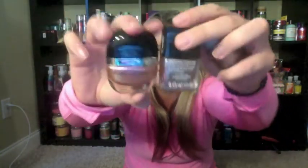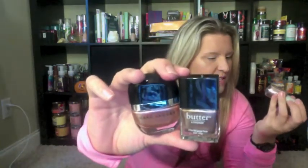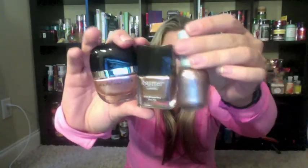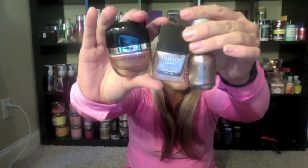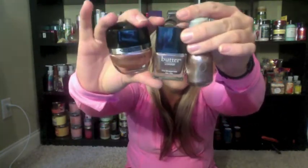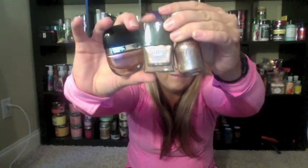Okay, so here's the Marc Jacobs color. This is the one from Butter London in the Old Bill. And then I also have this one called Rage from Orly. So those are my three kind of rose gold polishes, but see, it just looks like it's a little more pink. I don't think that they look dupeable.